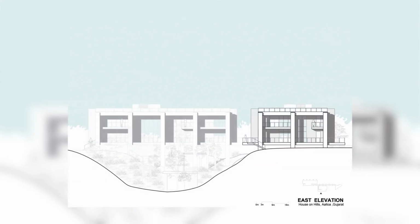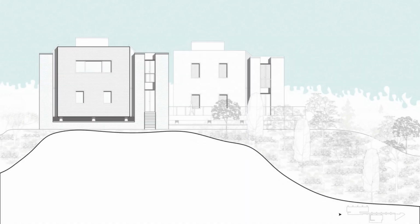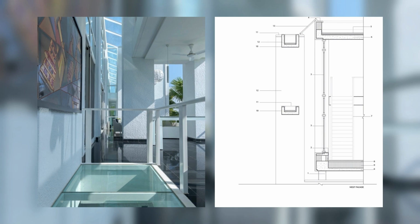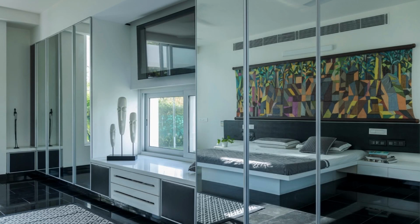Blurring the lines between inside and outside, it integrates with the native landscape, infusing volumes with light and shadow, transforming the space like dynamic art. A simple yet elegantly composed form meanders linearly across the valley, strung together by a thread-like access ramp. Starting from the staff quarters below and leading from the entrance parking bay, the ramp connects the guest house to the main house atop the plateau.